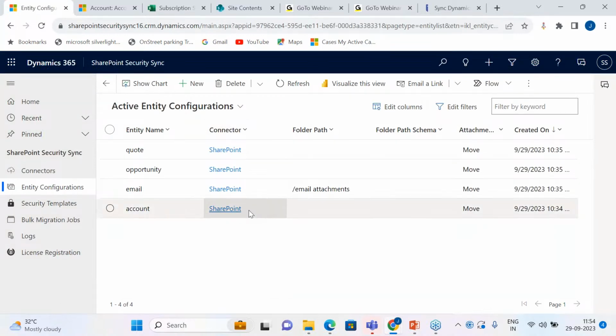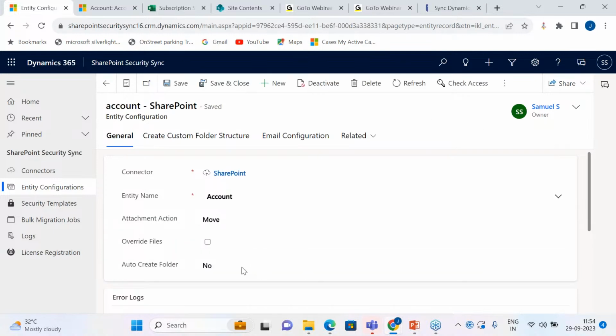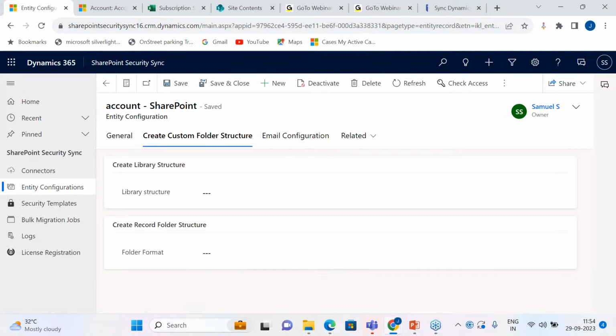So let's take the same account entity record. If I open that, this was the configuration that I did earlier for moving simple attachments. And on the next tab, you see "Create custom folder structure". This is a new feature, the latest feature that we added since 6 months ago.